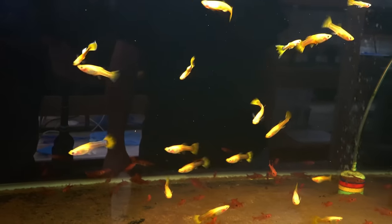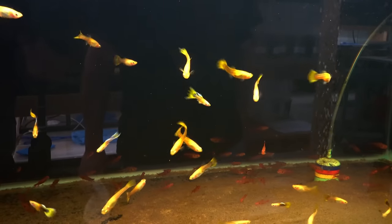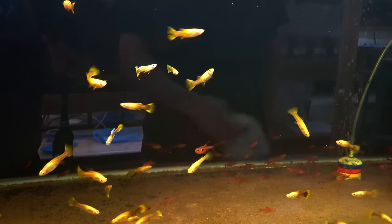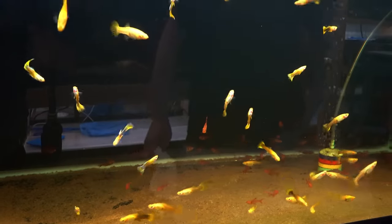Again, as we were trying different suppliers, this is one we got. And we got a pretty stable group of these guys, but we ended up not sticking with the supplier because others they sent us didn't do as well. Well, if you like yellow, those are for you.